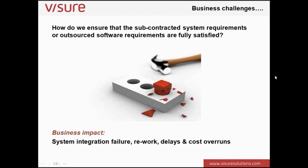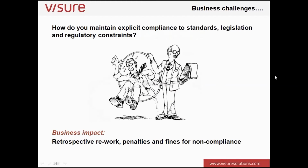So again, the business impact here is system integration failure. Very often we don't discover these requirements issues until the point at which we start to integrate the bits of system together, particularly on large complex systems. So system integration failure, which then results in rework, then delays, cost overruns, and in some instances, project penalties.